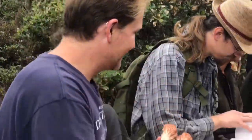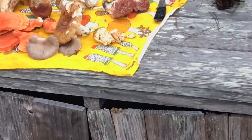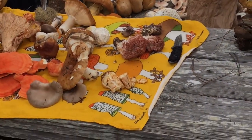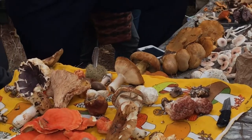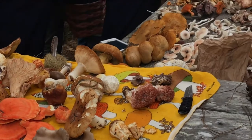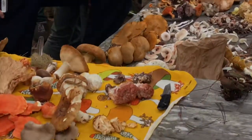Noted. Good to go. Which Russula do we think this is? I would eat that. Kale's got the tanoak bread. You think that's tanoak bread? Yeah, probably. You can tell, it's like dough.